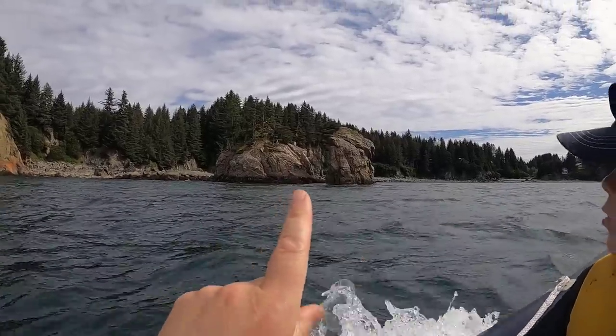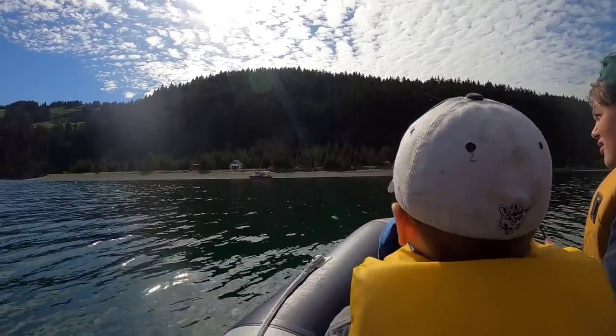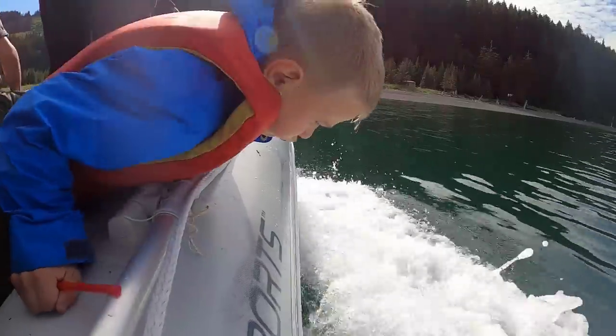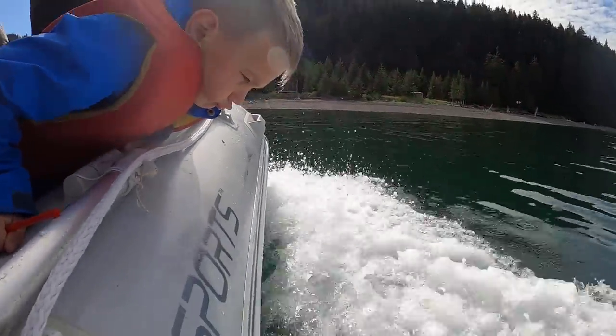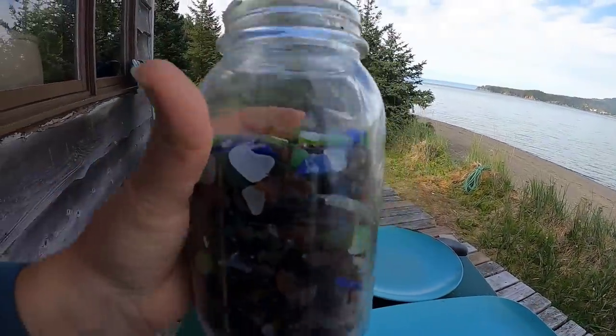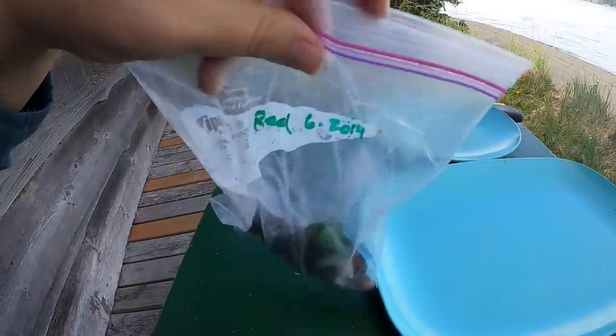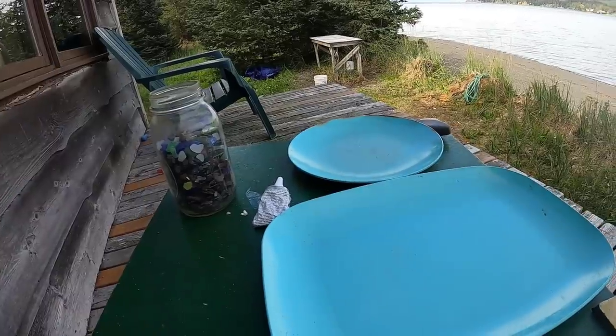All right, this rock here is called Camel Rock. This is all the sea glass we have left after doing our project, which means we didn't actually use that much of it. But here is our bag from today.